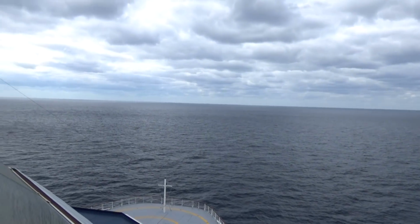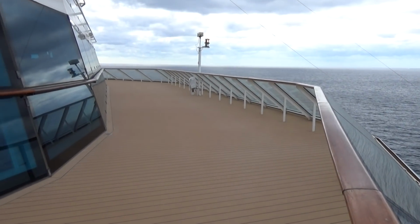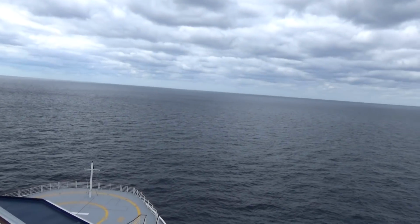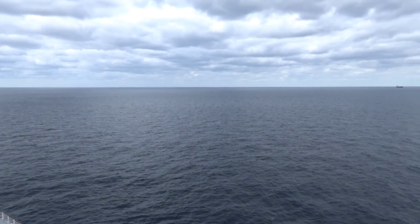But the pro tip is that there is a deck out here where you have to walk through the gym to get here. And it's amazing because you could go like sail away. I think there were like 2 other people over here with us.